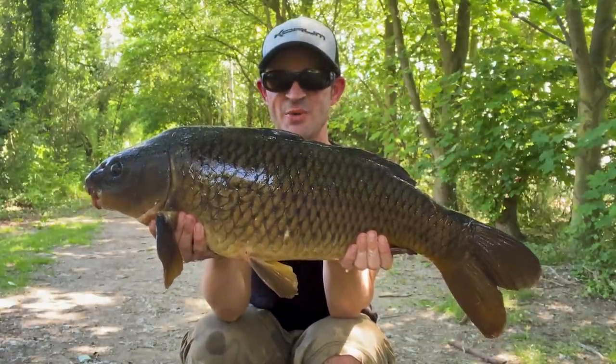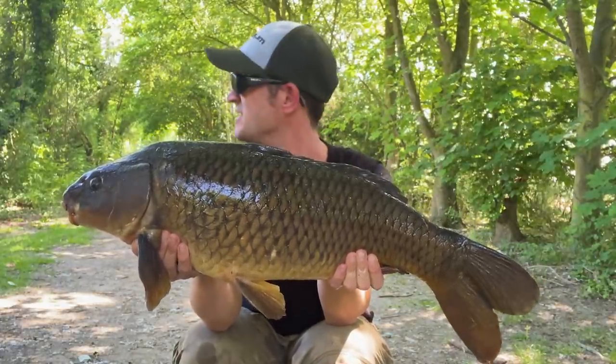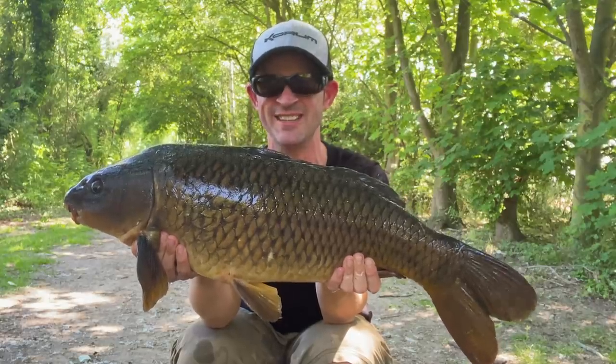And this one slipped up. And he's stunning. Getting back because they're still munching out there. See if we can get another.